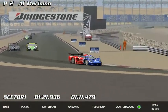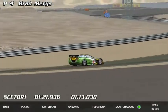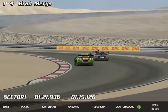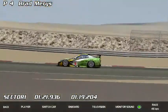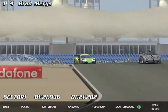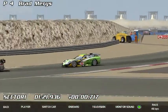Yeah, PMR Racing right now 1 and 2, and it looked like Brad Maris was quickly trying to take a look on the inside of David Poole as he hugs that sweeper turn on the tight side, trying to make up some ground there. Not very successful this time around, but it does not mean that come next lap he ain't gonna make it stick.